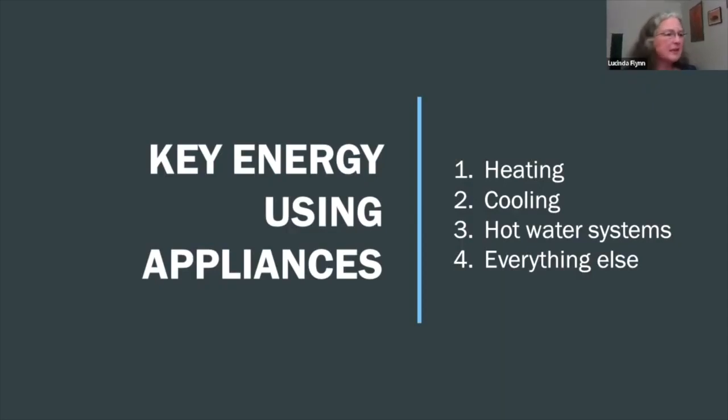So onto the key energy using appliances. I'm only going to look at the top energy using ones, which is heating and cooling, hot water systems mainly, and then everything else I'll give a very quick mention of star ratings for other appliances. But heating and cooling and hot water are really the key ones that account for a lot of your energy use. Lighting used to be more of an energy user, but these days with everything being switched over to LEDs, they're so efficient that lighting is no longer a big drain.